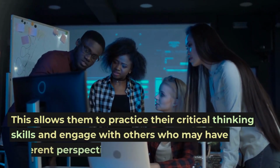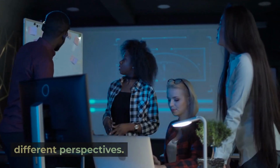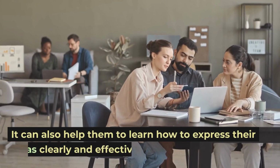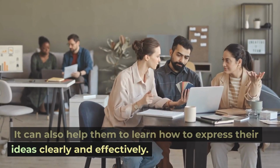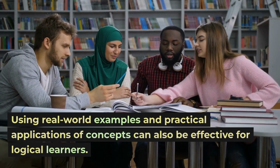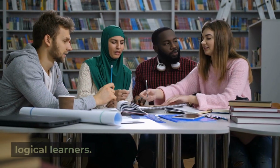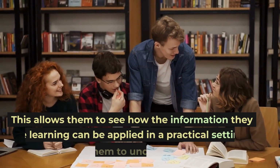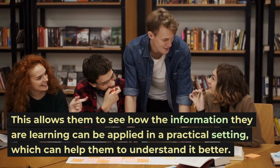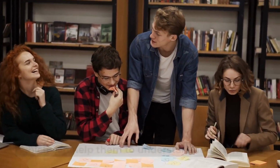Another strategy is to encourage logical learners to participate in discussions and debates. This allows them to practice their critical thinking skills and engage with others who may have different perspectives. It can also help them to learn how to express their ideas clearly and effectively. Using real-world examples and practical applications of concepts can also be effective for logical learners. This allows them to see how the information they are learning can be applied in a practical setting, which can help them to understand it better.